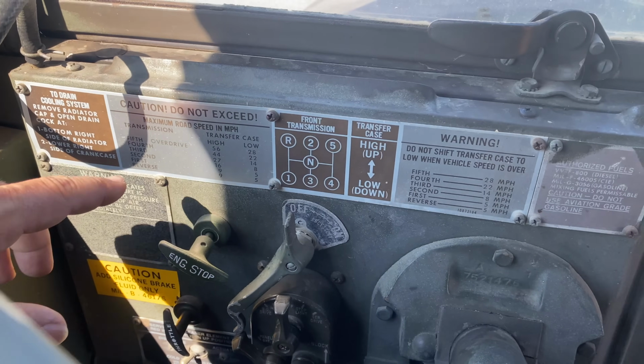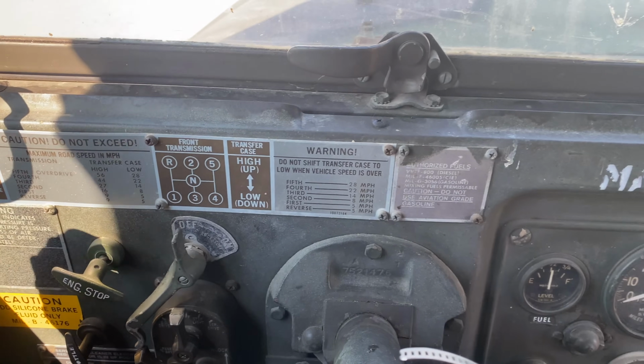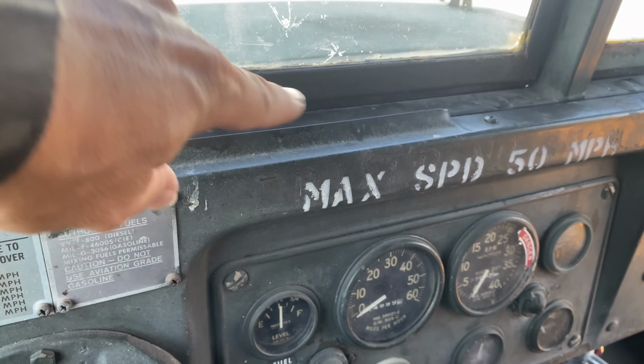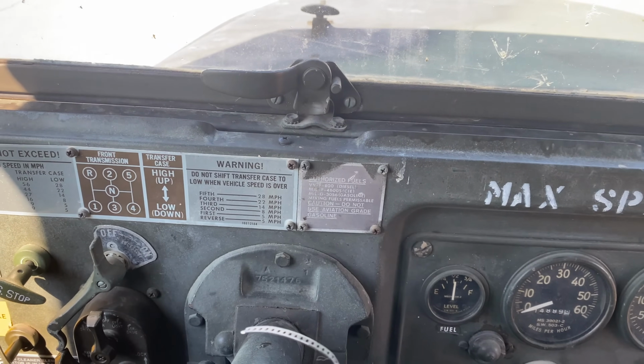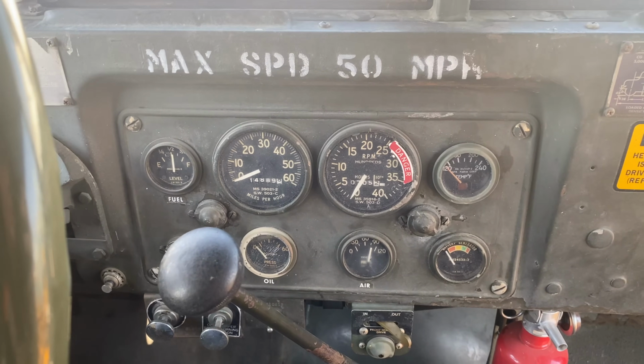I was impressed. They're rated at 56 miles per hour in fifth gear, and there's a big thing here on the dash that says max speed 50 miles per hour, but I was consistently doing 60 miles an hour on the way back, so that was a nice surprise. The engine is mechanically governed, so you just basically hold your foot to the floor the whole time.